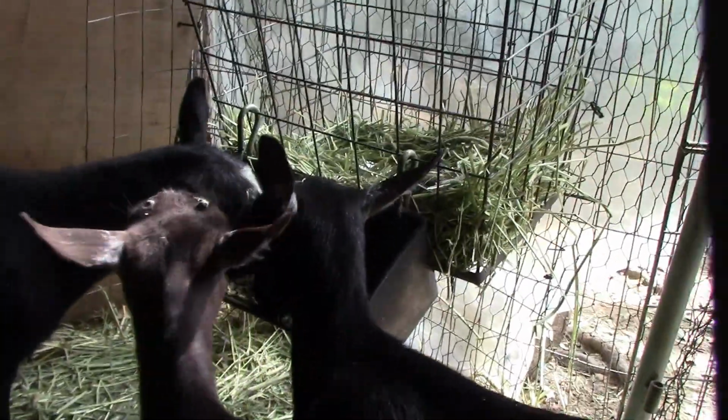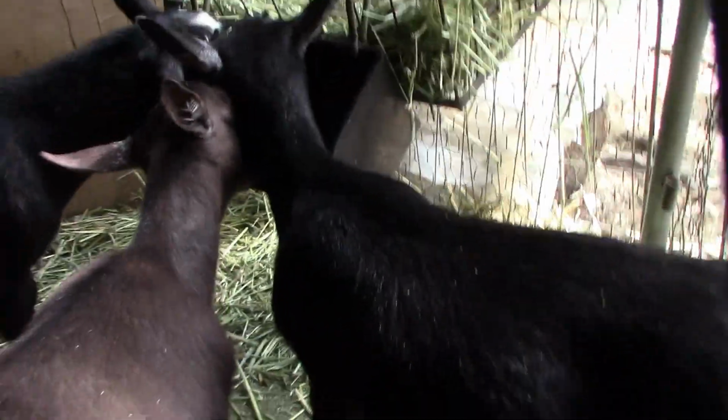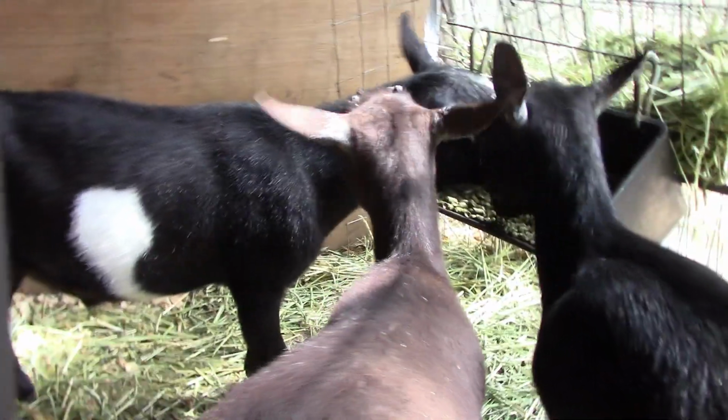If we just didn't have Ivy. But since we do have Ivy, I do want to utilize the doe that I got from last year. I don't want to just be keeping a bunch of does. So that's why these girls are available.